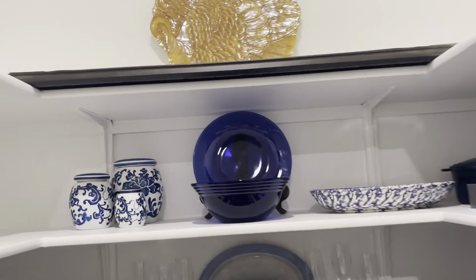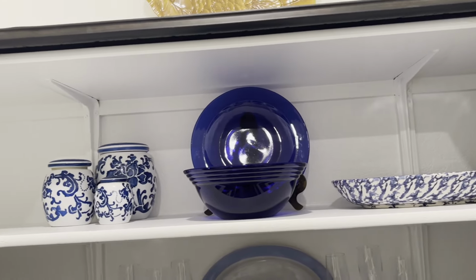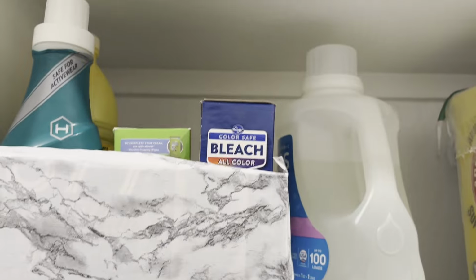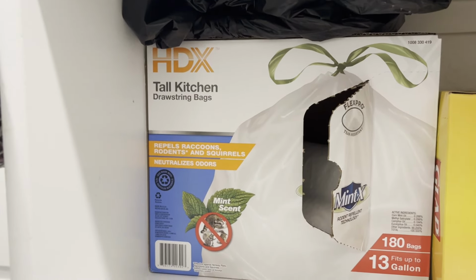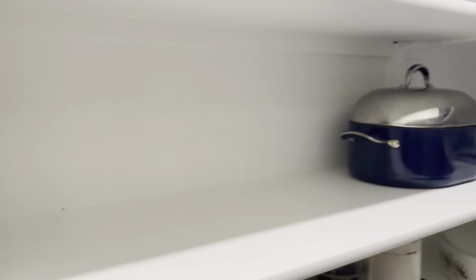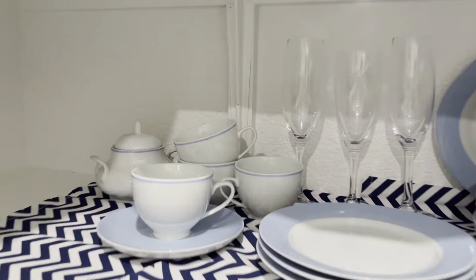The top is pretty empty. Moving down to the next shelf, I put all of Mom's cobalt blue items there for display. Panning around, here we have the laundry section, extra paper towels. Here we have the garbage bags, some extra items. And here we pan around to the tea set that I found.